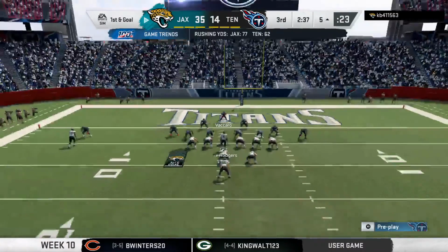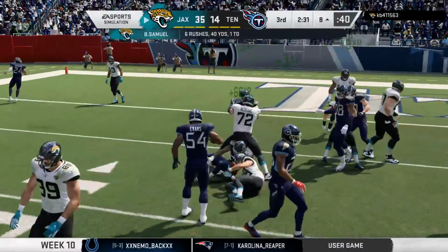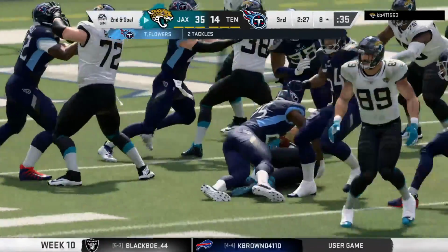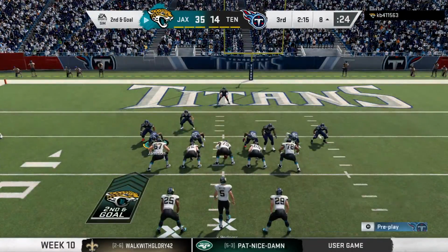Well, that didn't take long. One play, and we're already looking at a first and goal situation. They'll try the left side. Samuel, and this is going to result in losing yardage. They're driven back to the 8-yard line. That'll set them back with a loss of 3 on the play. And that'll make it second and goal.